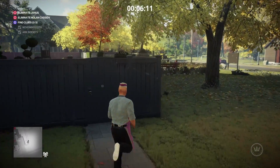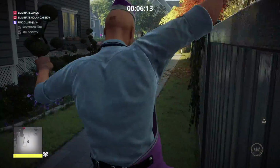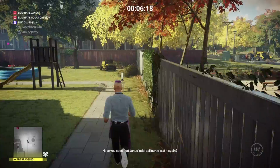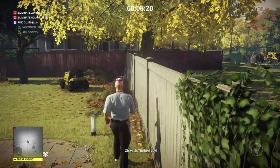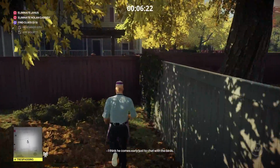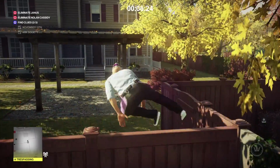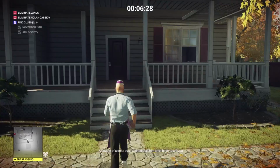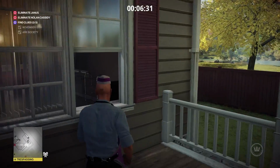So, if I haven't mentioned it already, which I'm sure I have, but in case you haven't watched the videos where I do mention it, I've got a glitch on my controller at the moment where 47 runs with a limp. It's essentially that the game doesn't know that I'm holding down the run button. So if it looks like 47's doing a running limp, that is what's going on. Anyway, we're going through the house.